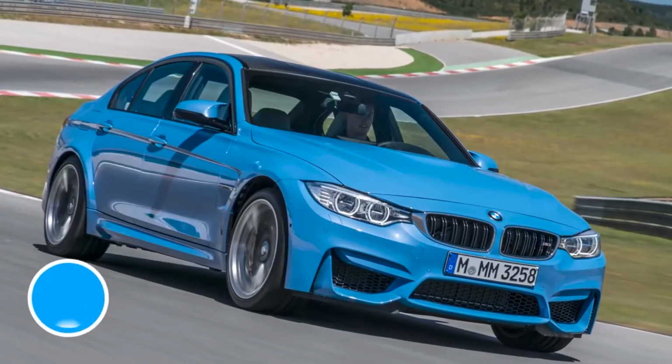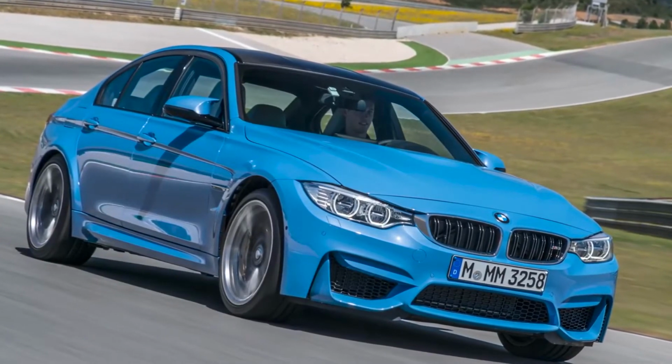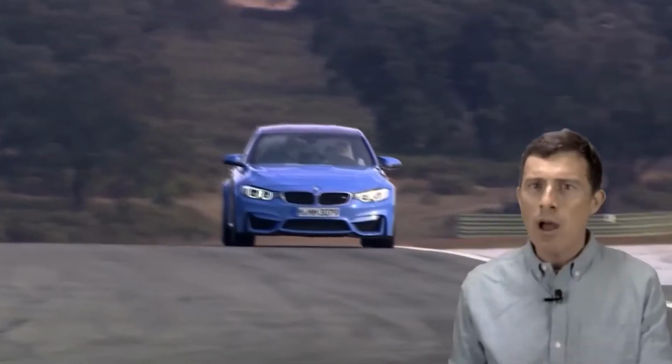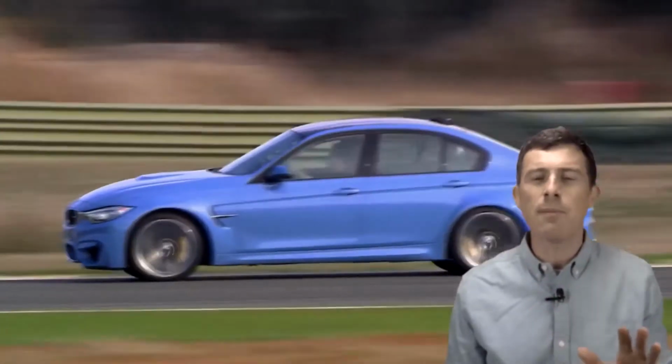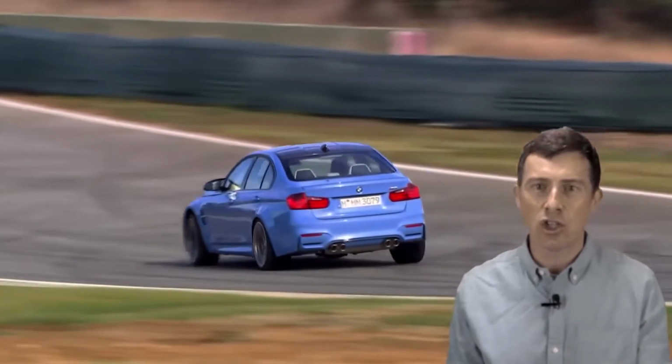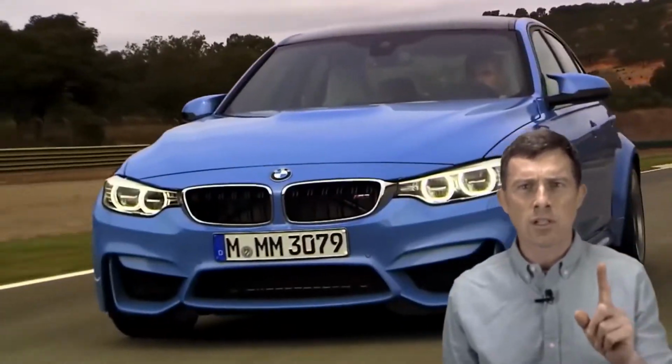The M3 GTS's V8 engine was an absolute belter, but BMW went back to a straight six for the next model, the F80. However, there was a big change, and that was the fact that for the first time ever, BMW fitted a turbocharger to the M3's engine. The result was 430 horsepower, which is only 11 horsepower more than the old naturally aspirated V8. But it's okay, because power isn't everything.